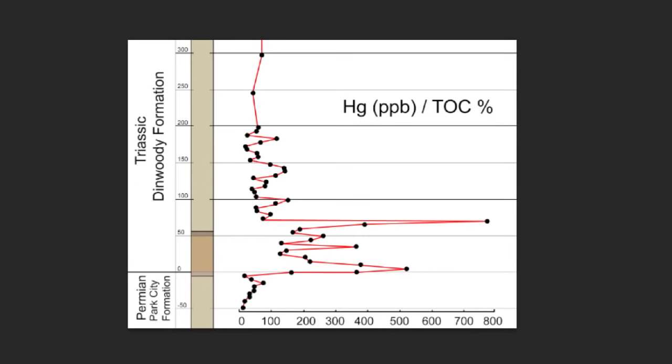All right, so this next graph, I've taken the amount of mercury and I divided it by our TOC percent values. This is to factor in the fact that mercury is also associated with organic matter. So rocks rich in organic matter have higher levels of mercury. When we take this into consideration, we can see that the mercury-rich layer is really confined to the first 70 centimeters at the boundary in our section.